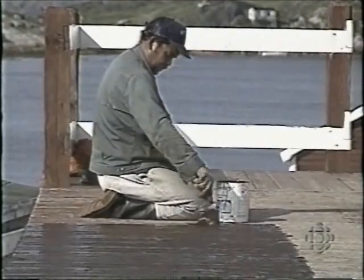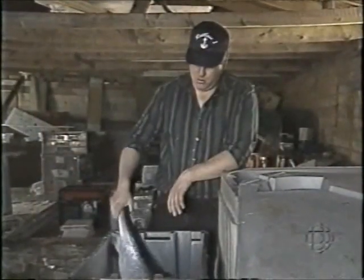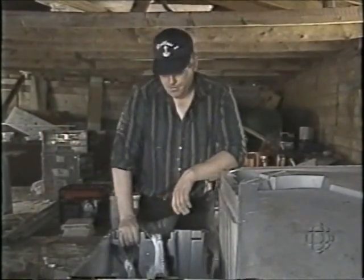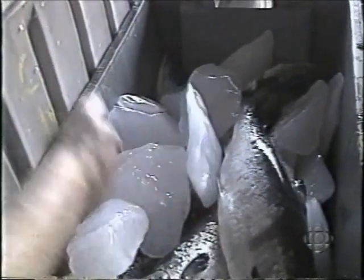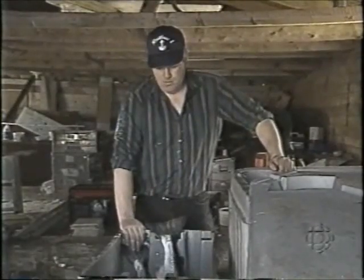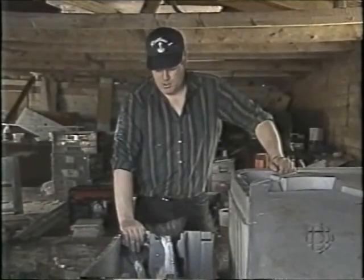What we're going to do is put some of these fish up to the dining hall to get cooked for supper. And as you can see, there's iceberg ice on the fish, and that's what we hold them in anyway. So that's what you call fresh salmon on iceberg ice.